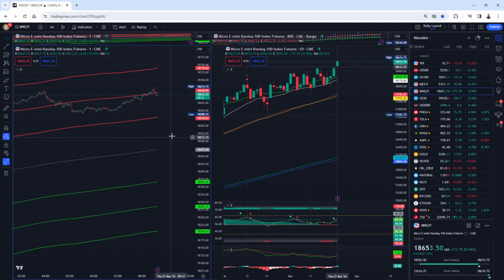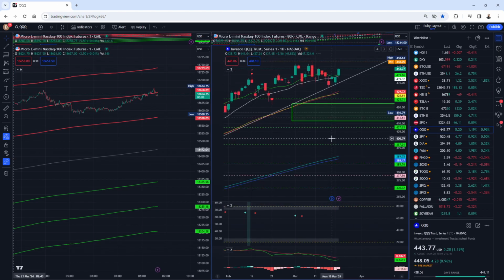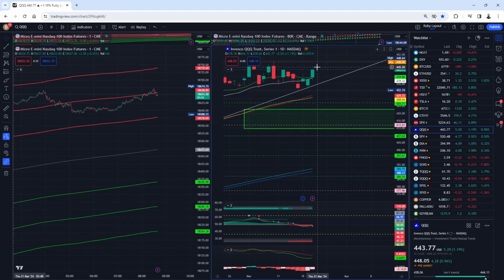So I'm expecting a little bit of drop because, like S&P 500 and SPY, you can see triple Q is also on a gap up around 488. So I'm expecting the market open to drop, fill this gap, and then bounce. All right.